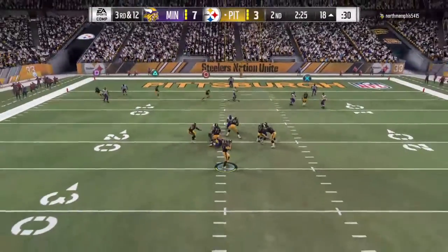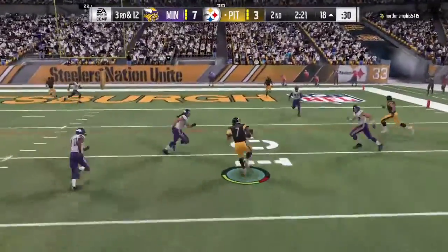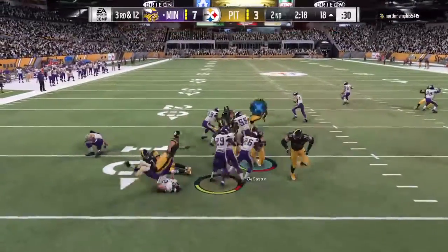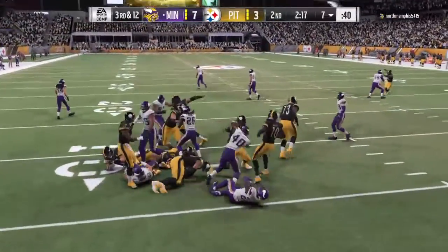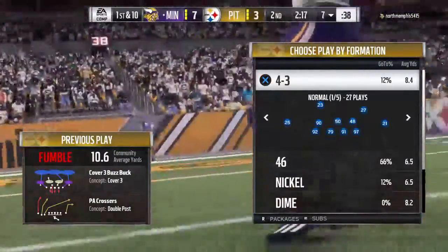A fake to Bell. Now it's Roethlisberger. Flushed to his right. He may try and run for this. Now Ben is hit, and he lost the football. It's loose, and the Vikings pick up the football. And a big turnover there as his guys will get the football back.